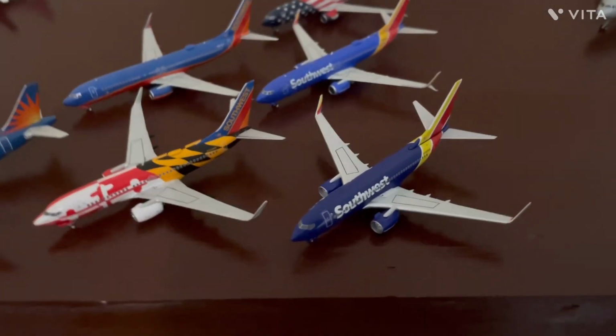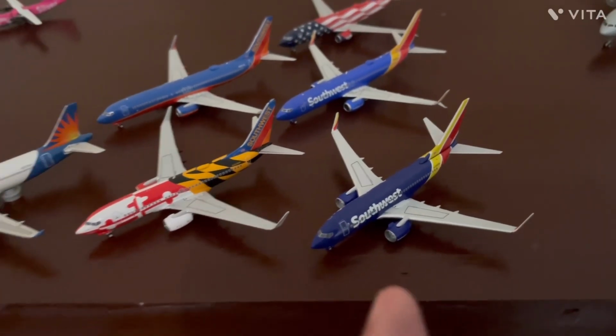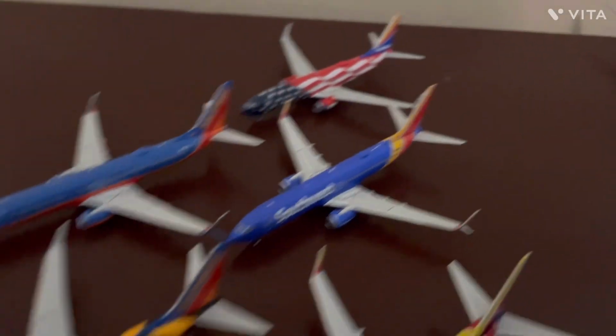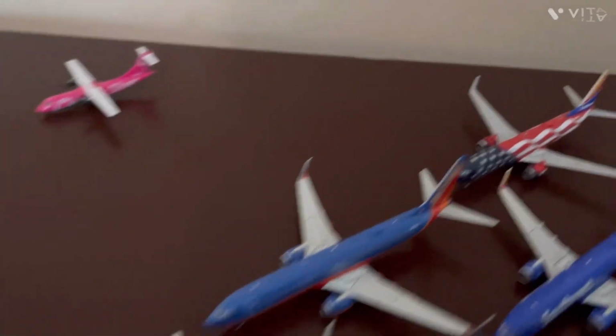So now we have Southwest. We have the first one, the Heart Livery 737-700 by Aero Classics, Maryland 1 by NG Models. The rest of all three of these are NG: 737-800, 737-800 Canyon Blue, and 737-800 Freedom 1. Now I want to get a 737 MAX and put right there.